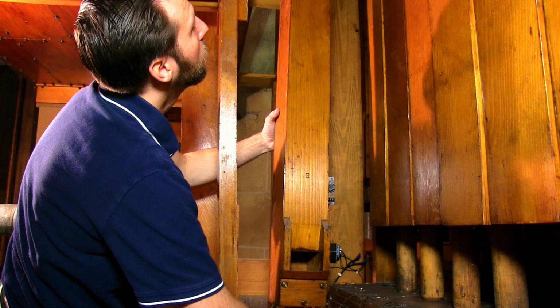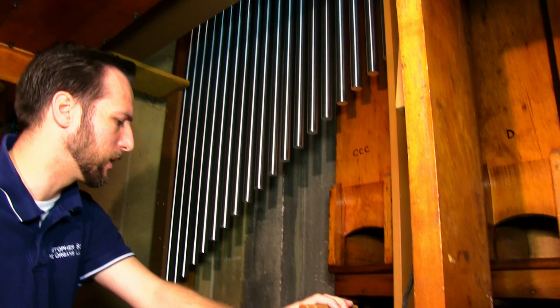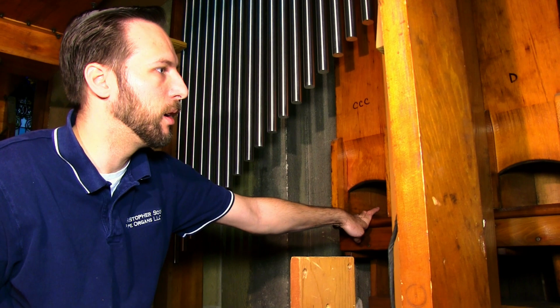But that leads us to another part that's very interesting, which is this behind it. So these guys here don't match anything, and they certainly don't match the Borden we just looked at with the Wicks stamping on it. And I see another opus number, which is 4275, and I think I have the 4275 book here, so we can look at that. If not, I have to go back and do more research to see whether or not this was an add-on by Kilgen or if it was an add-on by someone else and they just used another Kilgen organ.